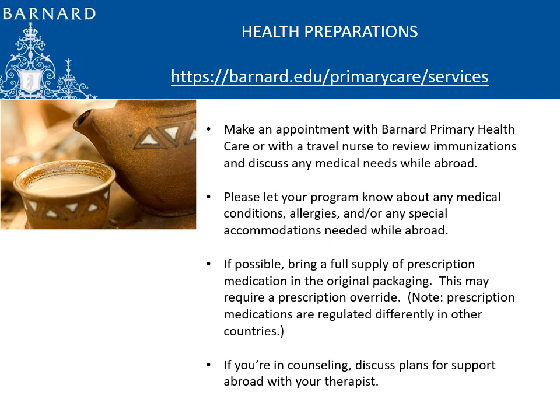Prescription medications require advanced planning, since you will either need to discuss a prescription override with your doctor in order to bring enough medication with you for your full time abroad, or you will need to fill the prescription in your host country. Since medications are regulated differently in other countries, the second solution may require adjusting to a slightly different medication. We strongly recommend having a discussion with your doctor as soon as possible if you take prescription medications.